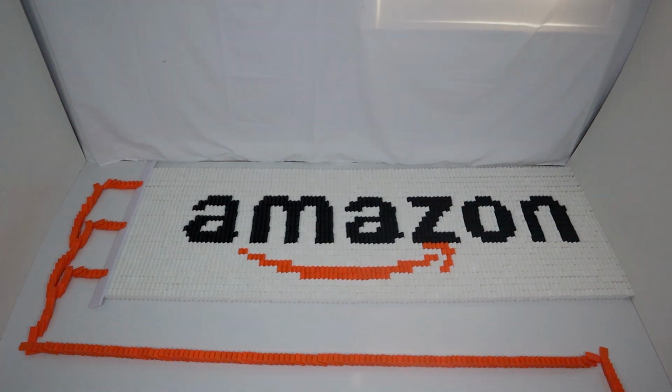The hidden image in this logo was the arrow connecting the A and the Z, showing that Amazon sells products from A through Z.